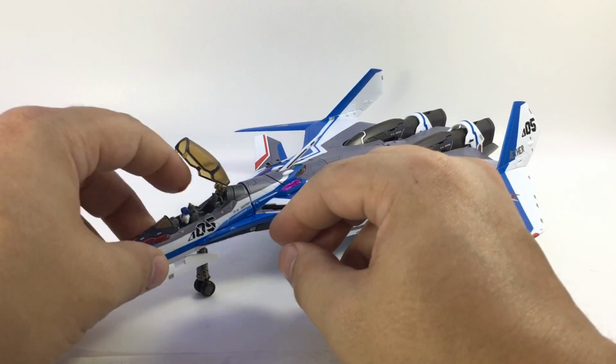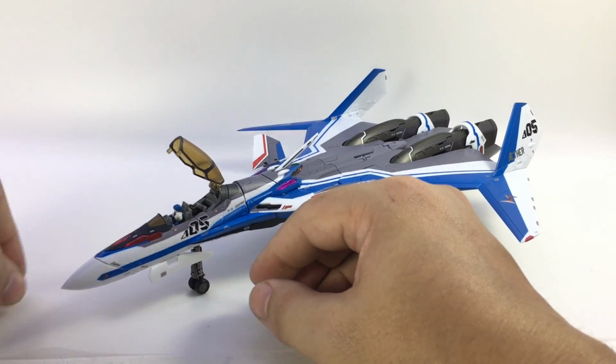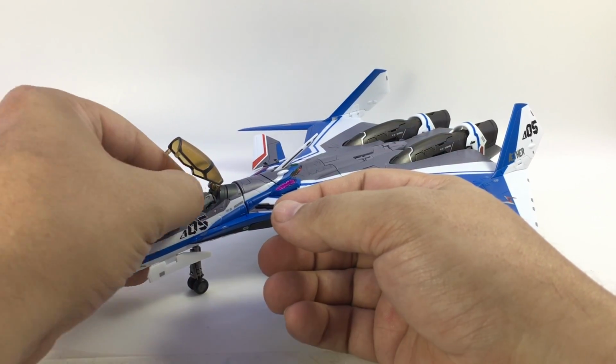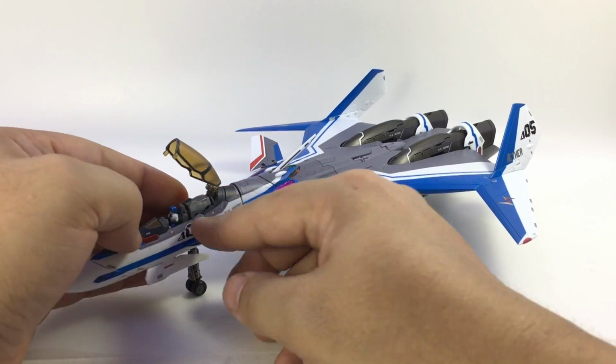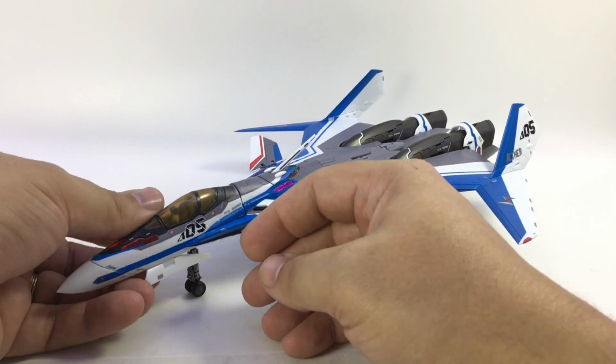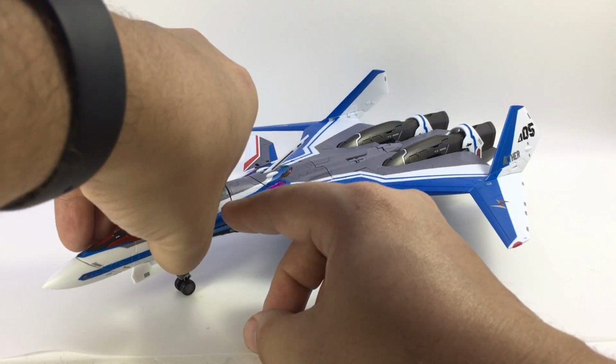And when you actually get the plane, this seat folds down. If you don't want to have a co-pilot or somebody else in the plane, you fold this down, put this little piece in here. Should cover it all up, and then you close the cockpit back up. Entirely up to you how you want to do it. I like to keep them both in the plane, but that's just me.